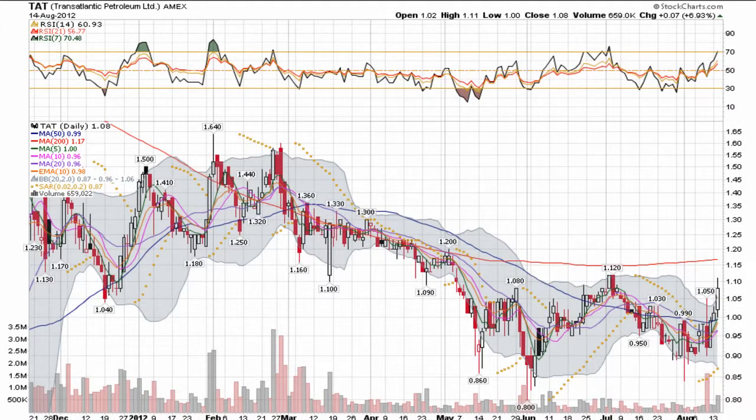This video is our presentation of Transatlantic Petroleum. It's an AMEX listed stock trading under ticker TAT. Basically has a look of a double bottom pattern, although it did dip all the way to 80 cents back here in June. It didn't go quite as low at the beginning part of August. Nice support level right there around 90 cents. And the stock's back on the climb again, and now facing some resistance right around $1.12.